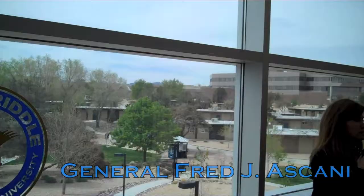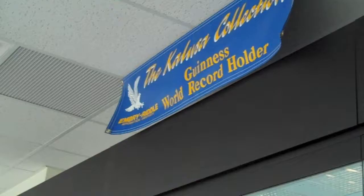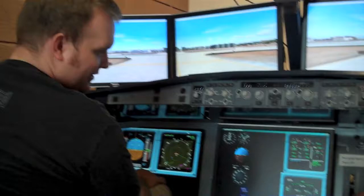So now we're upstairs, and here's the continuation of the Guinness Book of World Records holder for the biggest collection of miniature airplanes. Done. So this is your rudder inputs. Go ahead and full right, full left to see if that's working.